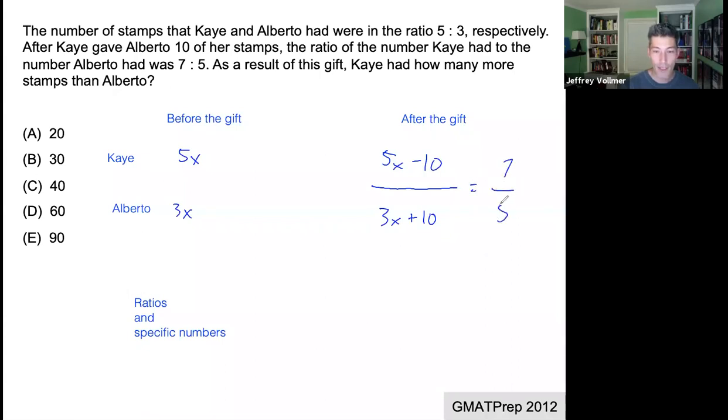And 7 to 5 can also be written as a fraction. And now you can cross multiply and solve for x. So go ahead and try that if you haven't. Try to beat me through this. What would the cross multiplication look like? Almost lost that one there. Subtract 21x from both sides and add 50 to both sides.